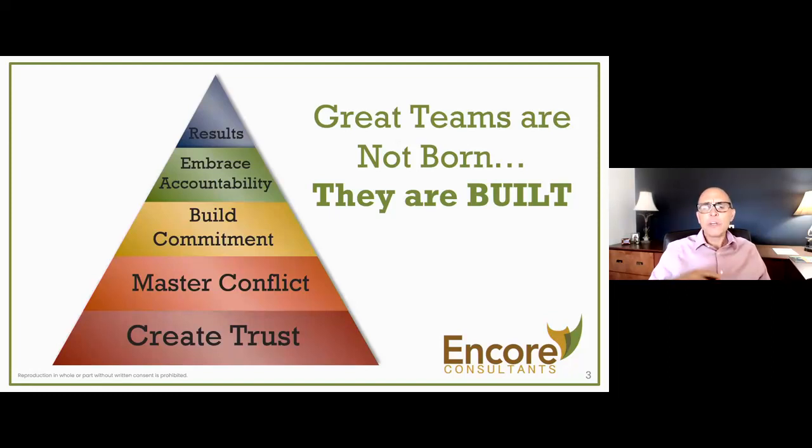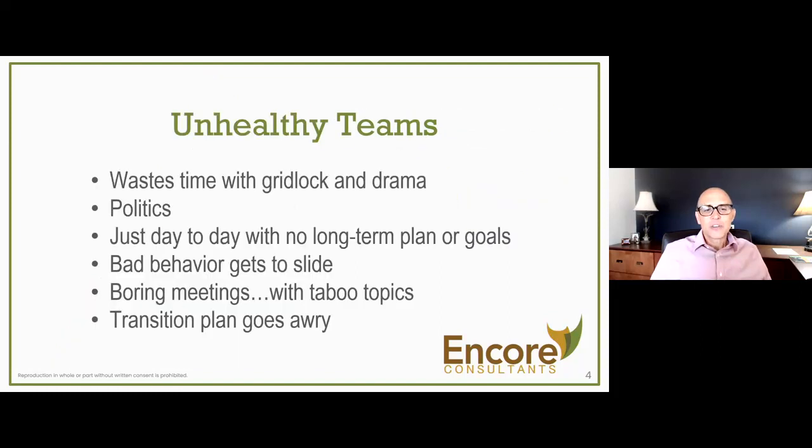And when we use the word team today, let's not just think of our employees. It also involves family members. And probably even more importantly, we need to pay attention to some of these concepts as they pertain to family. So I think we can all look at what an unhealthy team is, and maybe we don't have that perfect definition, but we kind of know it when we see it, don't we?